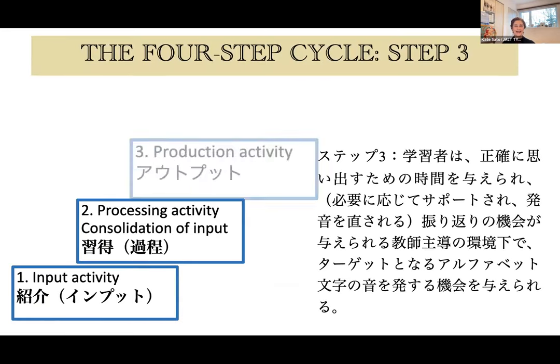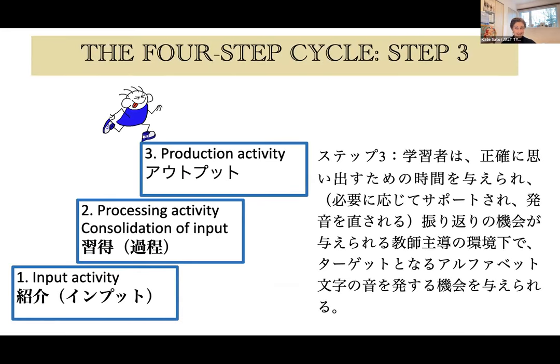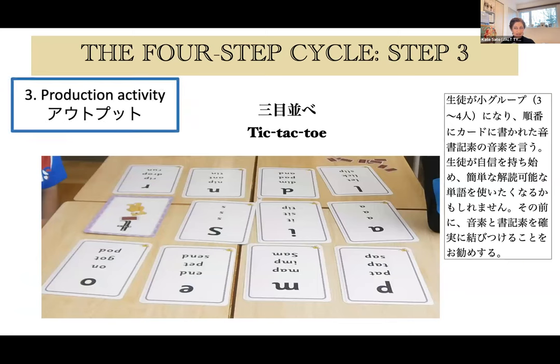Fantastic. Okay. So now we've done the processing activity, the musical slam. We're going to move on to a production activity. This time we want the students, the kids, to recall by themselves what you've taught them. Now a very, very effective activity for this is tic-tac-toe. There are other ones as well. There's what I call the eraser race. We'll come to that in a minute.